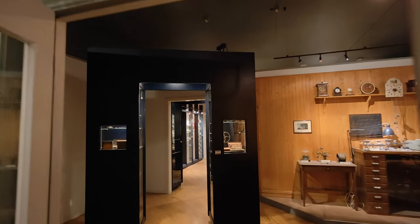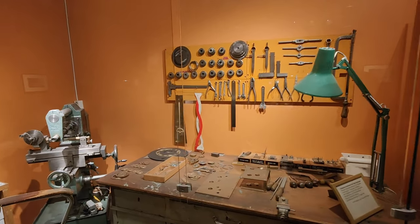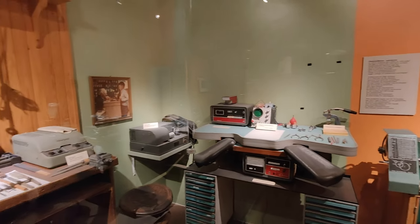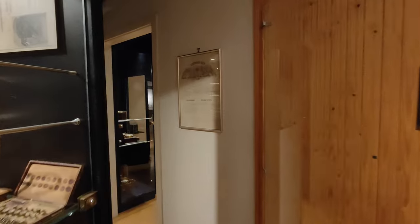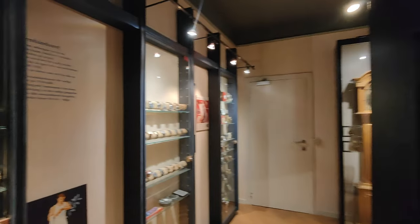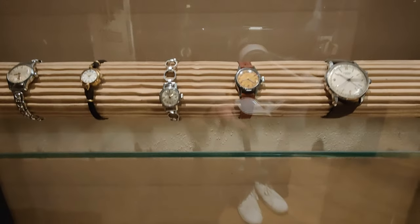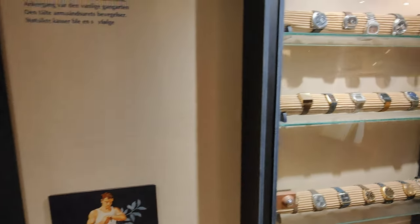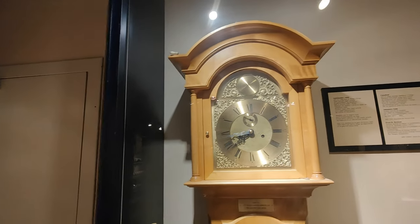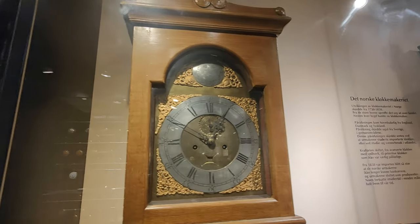Lots and lots of clocks. Wow. Oh, it's a clockmaker's bench, I'm guessing. All the tools of the trade going up through the years. Now we have the inners of some clocks here. Some old watches. Yeah, and that's the clock section.